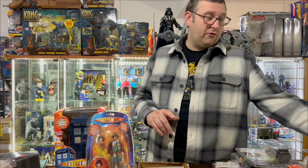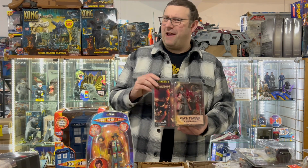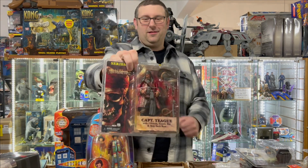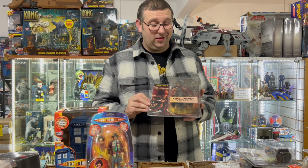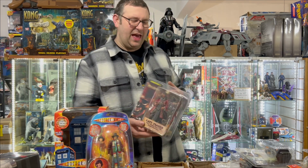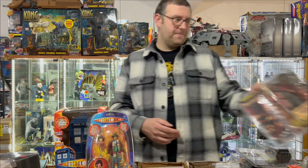So yeah, that was all the Doctor Who stuff. I also grabbed off them just one random Captain Teague from Pirates of the Caribbean, just because they don't pop up very often at all now, and I cannot imagine that NECA are about to reissue this at all. If they're going to reissue anything, it's going to be Captain Jack's, isn't it? And I dare say that their license is past now when it comes to Pirates of the Caribbean. But yeah, pretty cool figure.